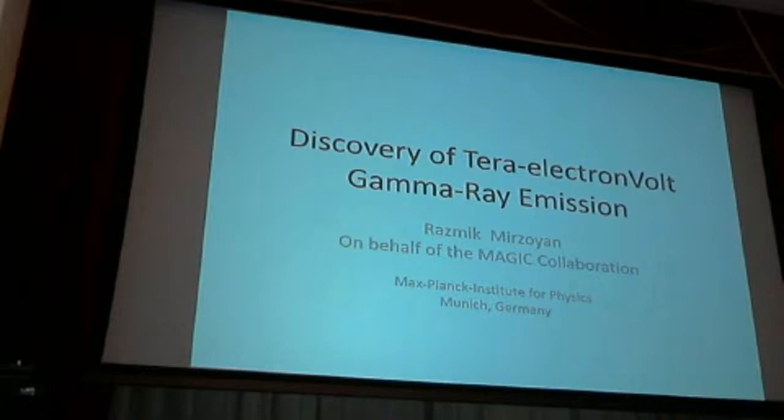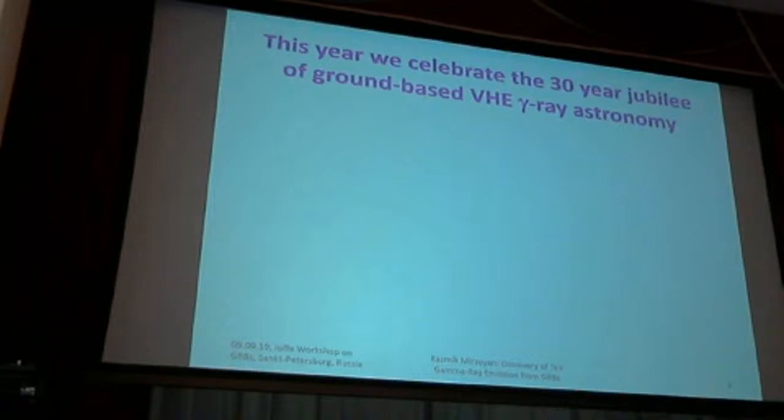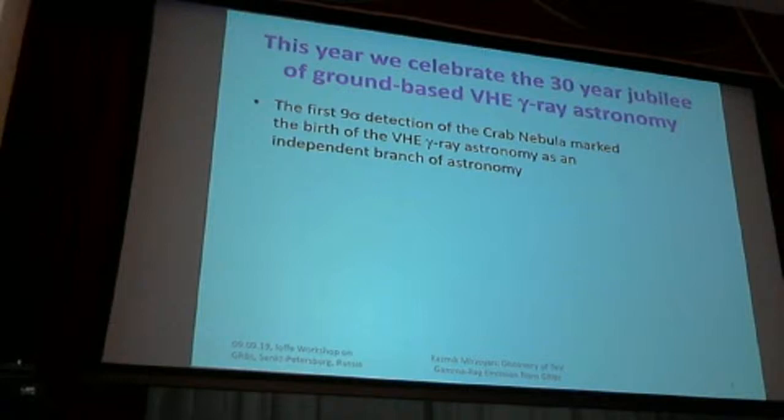About the story of the Hamilton work and my mission from my dad. So, this is a special year for gamma-ray astronomy. We celebrate 30 years of detections. This discipline was established about 30 years ago with the detection of the Crab Nebula. And then we consider it as the birthday of gamma-ray astronomy.